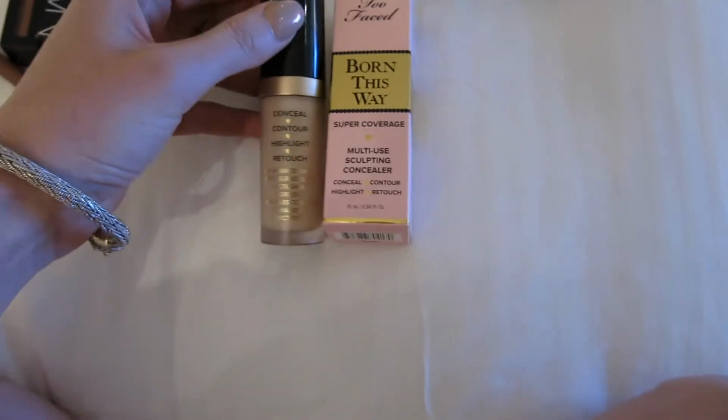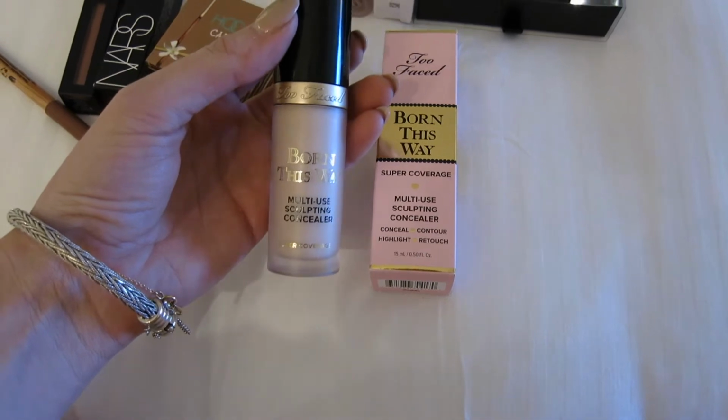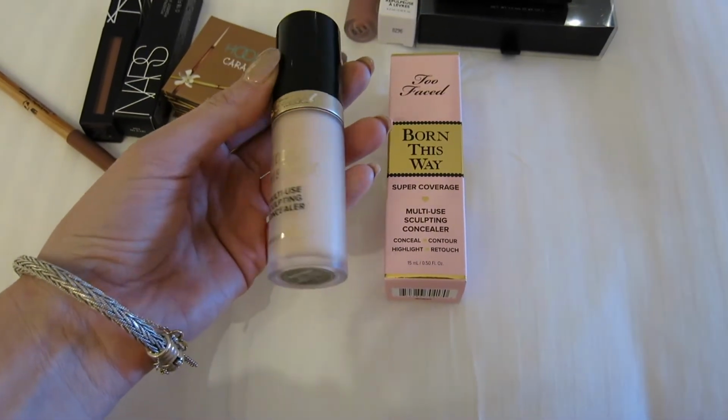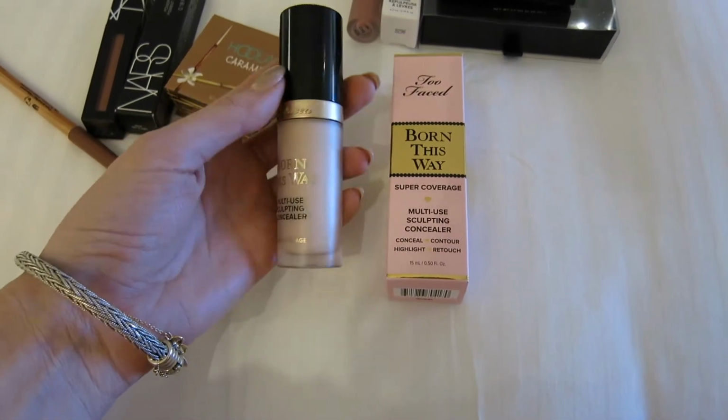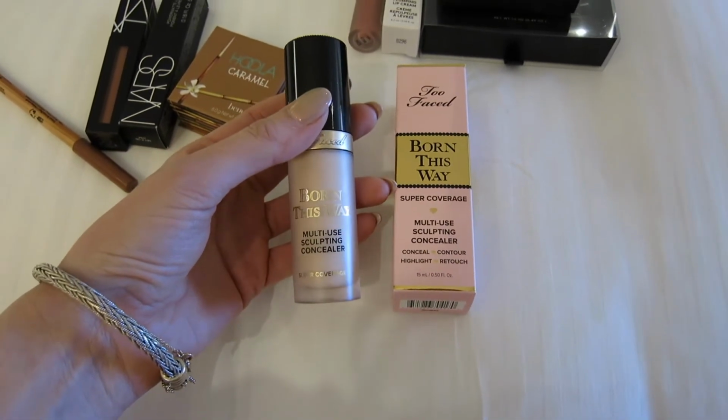And then this is the Too Faced Born This Way Super Coverage Multi-Sculpting Concealer. So, of course, everyone's been raving about this recently. I've been wanting to try it. I tried to pick this up at Ulta, but the lightest shade was stark white, and then the second lightest shade was dark yellow, so there just wasn't a good color match for me.